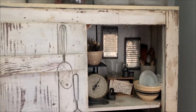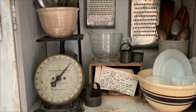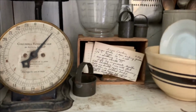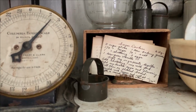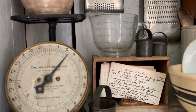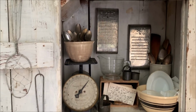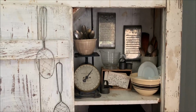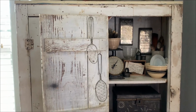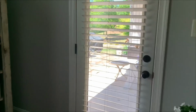One of the things I will share is in here, you can see I've done kind of like an ode to my grandmother. Oops, a couple of my little ironstone dishes have fallen, but that's okay. That is a sugar cookie recipe. My grandmother's handwriting, several of her recipe cards are back there. And I just really wanted to have that stage somewhere where I could enjoy it here in my kitchen. Again, kitchen is the heart of the home, and ours is definitely busy with this being an open floor plan and all.